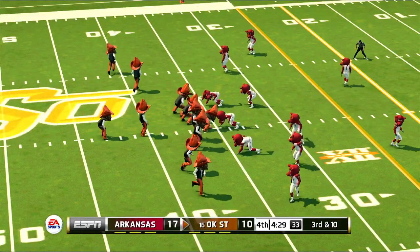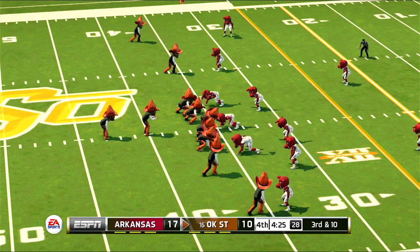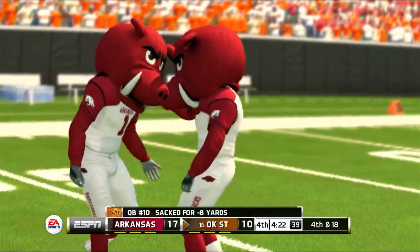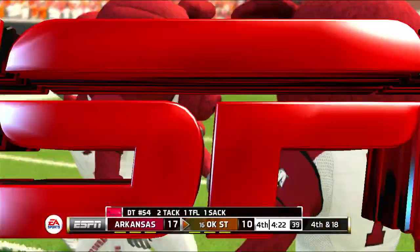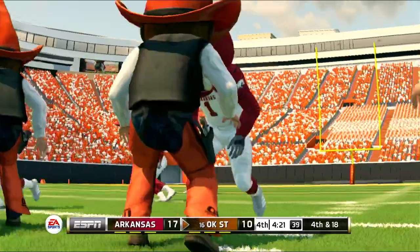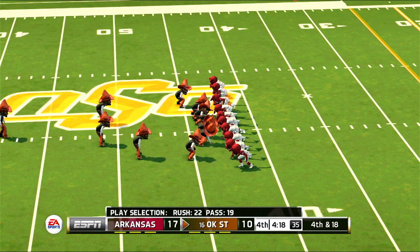This is the 9th play of this drive. He's wrapped up for the sack. Man, as an offensive lineman, this is the worst thing that you want to see: your quarterback not only getting sacked, but getting hit like that. Those linemen better pick that quarterback up and start doing a better job of taking care of it. The sack makes this a 4th and very long.